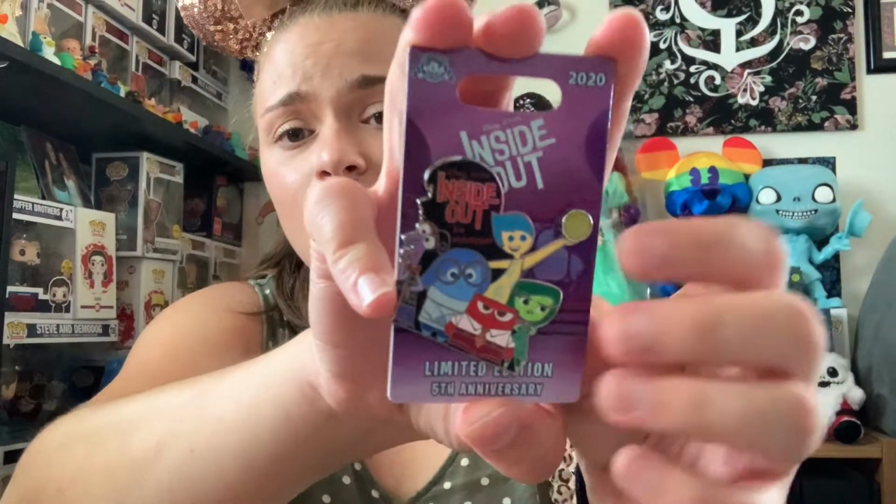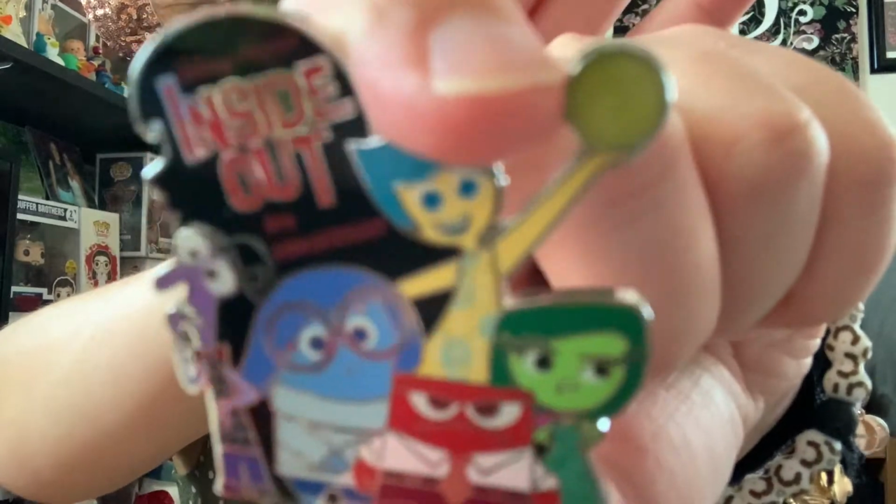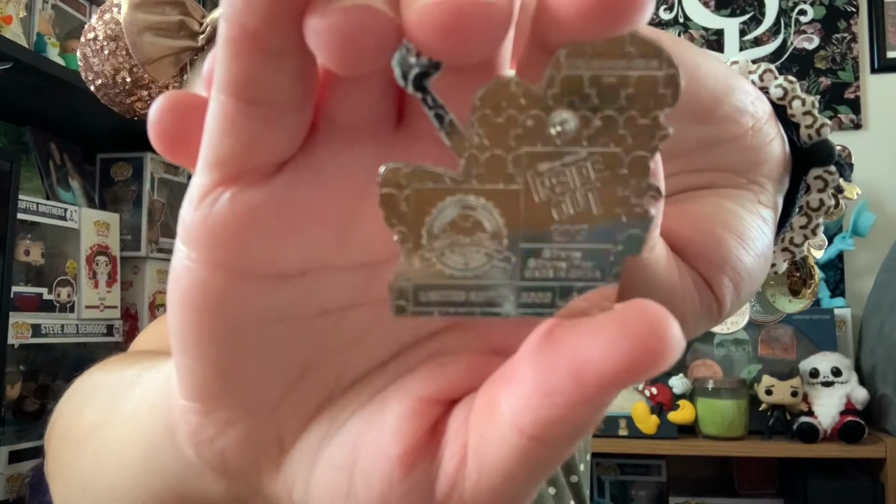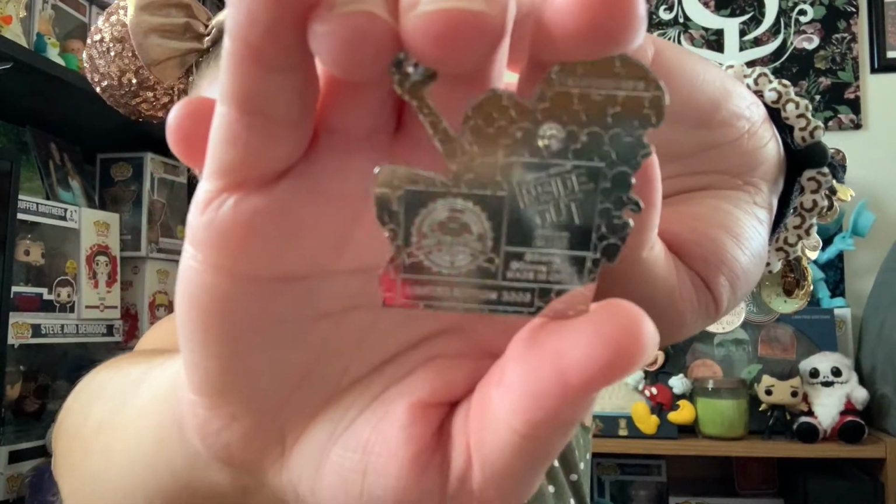So there is the Inside Out pin. I think it's so cute. It features the silhouette of Riley's head and then all of the different emotions, and Joy is holding the little memory orb. And so this pin was a limited edition of 3,000. Here is the back. And it says Disney Pixar Inside Out 2015 and has the pin trading logo on it as well. And this one also retailed for $17.99.